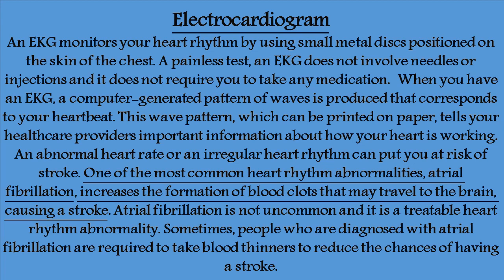Electrocardiogram. An EKG monitors your heart rhythm by using small metal discs positioned on the skin of the chest. A painless test, an EKG does not involve needles or injections, and it does not require you to take any medication. When you have an EKG, a computer-generated pattern of waves is produced that corresponds to your heartbeat. This wave pattern, which can be printed on paper, tells your healthcare providers important information about how your heart is working. An abnormal heart rate or an irregular heart rhythm can put you at risk of stroke.